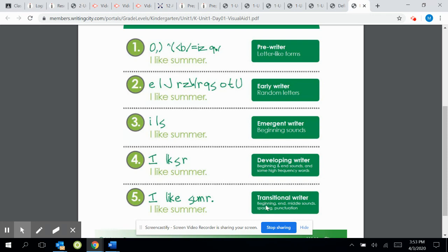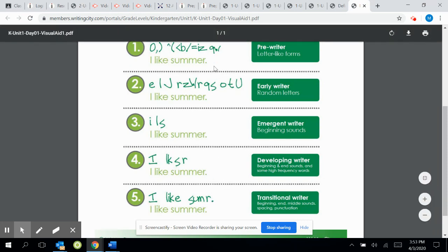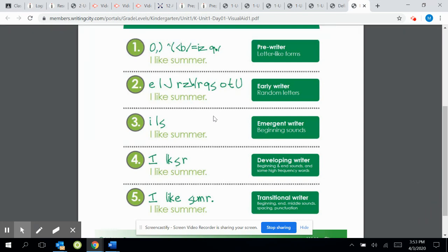And then this is a transitional writer. They have a beginning, middle, and end sound. And they have spacing. See that nice space between the words? And they have punctuation. Those are ending marks. And I think that you're a writer more like this. But look how far you've come. You've really come a long ways.